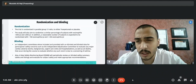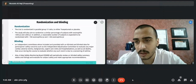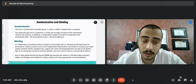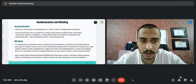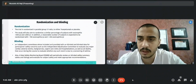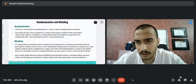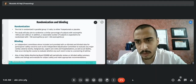The study will also aim to randomize a similar percentage of subjects with the eosinophil below 300 per microliter, above or equal 300. In addition, a reasonable number of subjects is expected to be randomized with below 150 eosinophil per microliter and above 450 eosinophil per microliter. We can see in each group of placebo and drug groups equal numbers of patients with different ranges of eosinophil counts were included and randomly assigned.